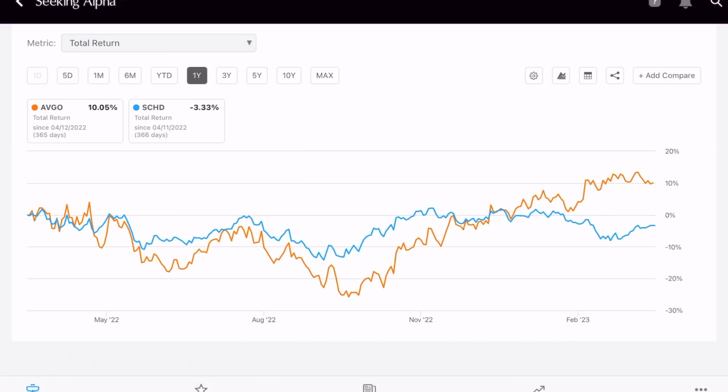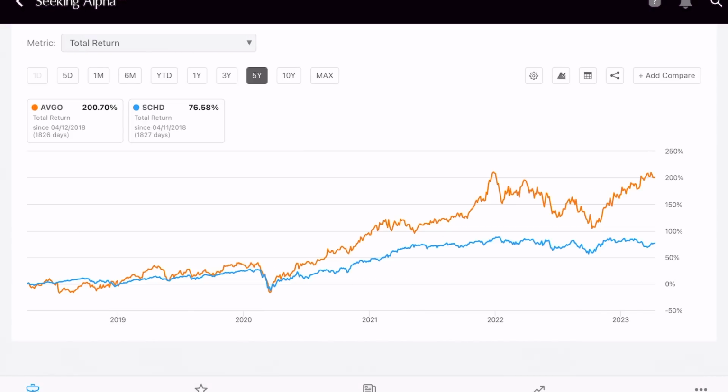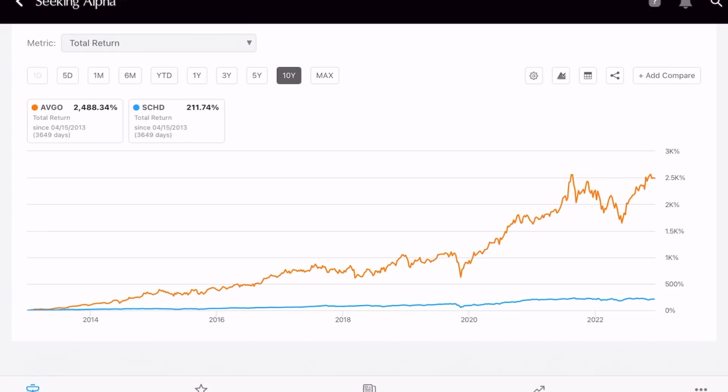Now buckle up, guys, because this company's returns are absolutely going to blow your mind compared to SCHD. I didn't even think this was possible. In the last year, things are looking pretty normal. Broadcom's up about 10%. Okay, that's pretty nice. And here, even just across the last 5 years, Broadcom is up over 200%, which is more than double the return you would have gotten from SCHD. But guys, this is where it gets just completely mind-blowing. Across the last 10 years, Broadcom is up almost 2,500%, which means they have more than 10x the return of SCHD.